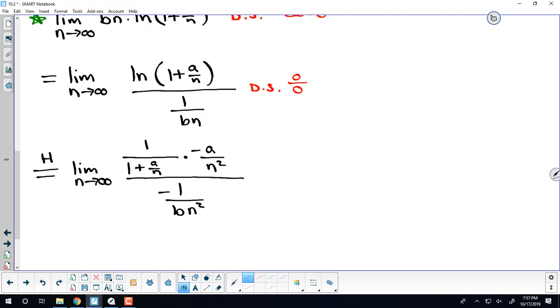And before we evaluate this limit, we'll simplify. So it's algebraically equivalent to the limit as n goes to infinity of, see what we have on top, our negative a over n squared plus an, all over... Well, let's do this one step at a time. Then we'll invert and multiply the negative 1 over bn squared.